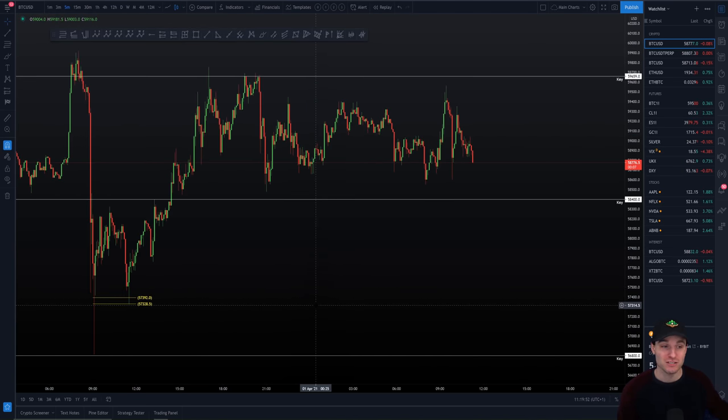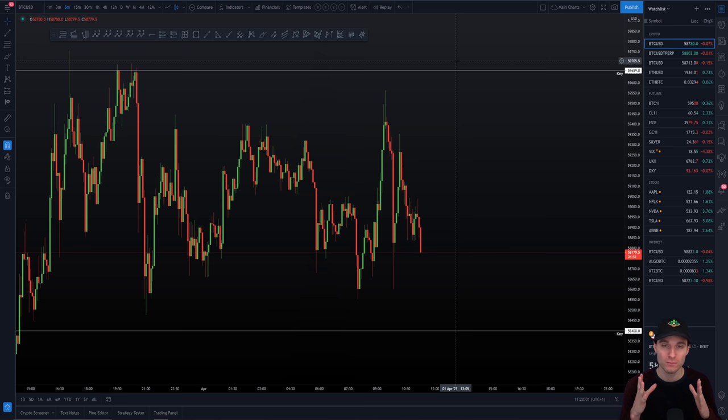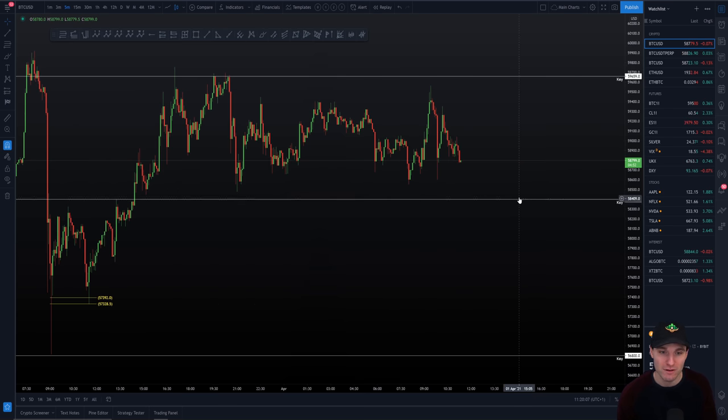So now that's occurred, I can honestly say I am approaching this in a very neutral fashion. If we break our key resistance, we look bullishly towards our next level above us. Should we break our medium level of support, naturally we can look back down towards our lower key support.